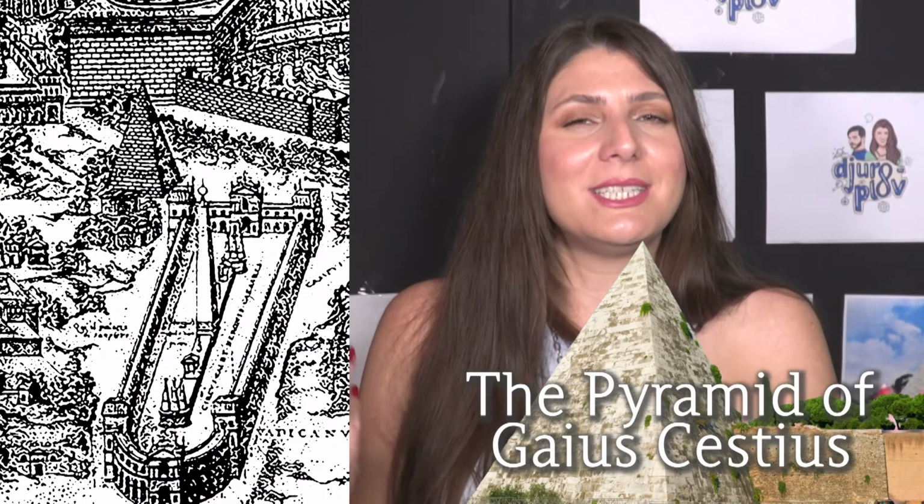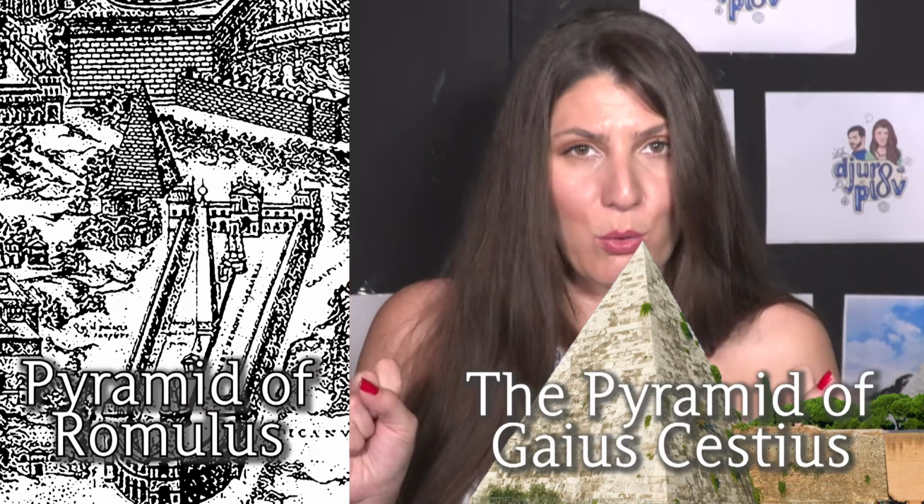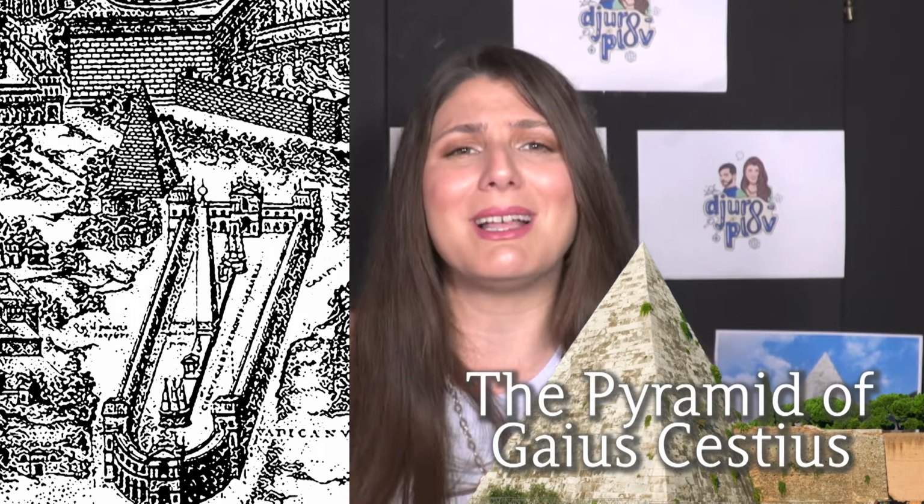Up until the 16th century, the city of Rome had two pyramids, this one and another one that was located between the Vatican and the Hadrian's Mausoleum, and it was called the Pyramid of Romulus. We don't know who actually it belonged to because in the 16th century it was dismantled so that marble could be used to line the stairs of the St. Peter's Basilica. But during the Middle Ages, the Pyramid of Gaius Cestius was known as the Remus Pyramid because they thought that these two pyramids actually were tombs of mythological creators of Rome. And now let's move on to the next pyramid.